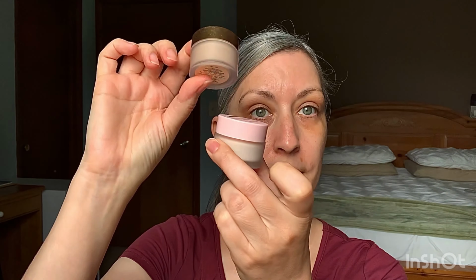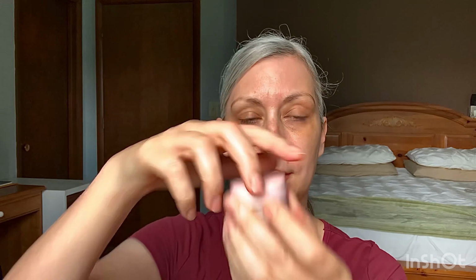Then the Revolution Line Fix Under Eye Primer. It says Rehab Under Eye Primer to smooth and fill in fine lines before makeup application base. All right, so this is what it looks like. They have similar pots for their concealers. They're all glass. This feels a bit heavier, more high quality. I like the lid top better than this one. It just seems more high quality.